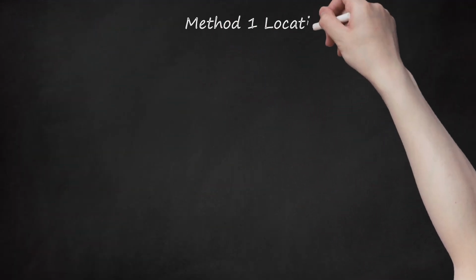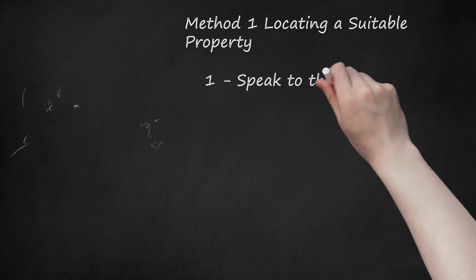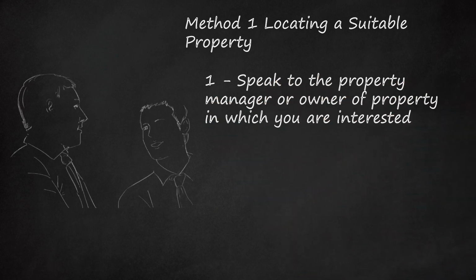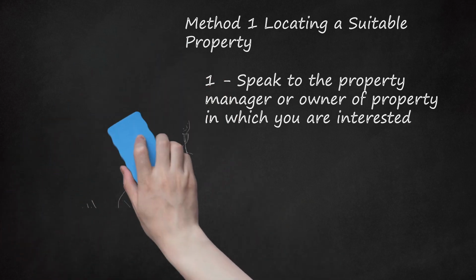Method 1. Locating a suitable property. 1. Speak to the property manager or owner of property in which you are interested. Many commercial properties have a notice posted telling potential tenants who to contact about leasing premises. If you are interested in a particular piece of property, find that notice or ask a current tenant who the property manager is. Then contact that person or agency to discuss leasing the property.